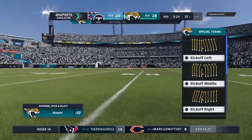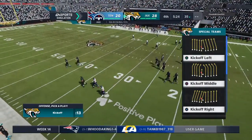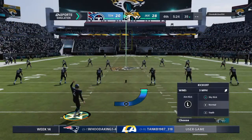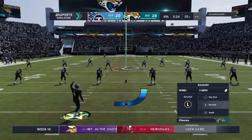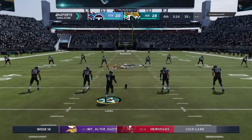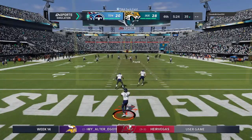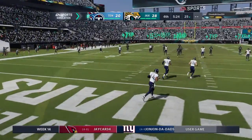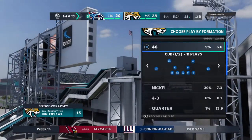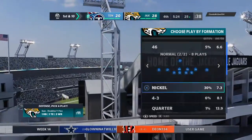Point after by Lambo, up and good. And that will ensure that it will take a touchdown and a 2-point conversion to tie it. Josh Lambo to kick off for Jacksonville. And Lambo now, after the touchdown, he'll kick this one away. Fair catch made at the 25-yard line. The Titans take over 1st and 10 at their own 25-yard line.